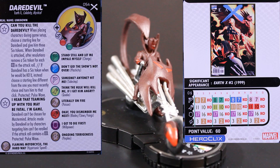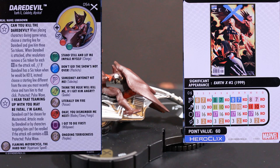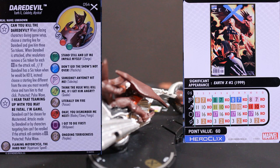One set of clicks has hypersonic speed, another has charge quake, another has plasticity poison, and the last one has sidestep, blaze claws, fangs. And they all have, like I said, willpower on the first click. Overall, this guy is just a great harasser.